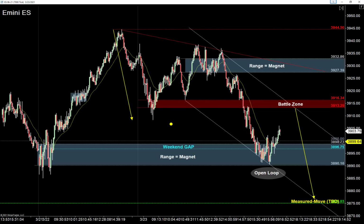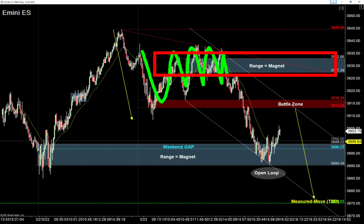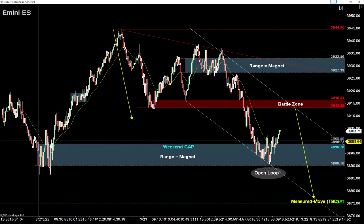I shouldn't say too ugly. There were some pretty good setups in the trading this morning, but the reality is, you can see it got all chopped up there, lots of overlapping candlesticks, and anytime you see overlapping candlesticks, you're going to probably have a range in that area. So imagine there's a big magnet up top there, right around that 39.30, 39.35 area. That range acting as a magnet. That is a really big part of the plan for tomorrow.